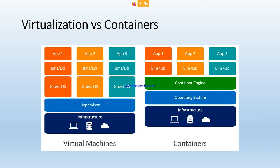Any question on this? The difference between virtualization and containers. How containers overcome the problems which virtual machines have? Because this is also an interview question, and this is a very basic question.